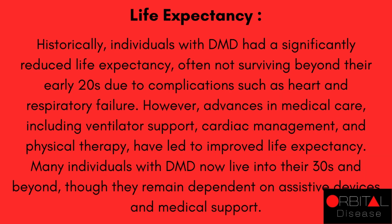Life expectancy: historically, individuals with DMD had a significantly reduced life expectancy, often not surviving beyond their early 20s due to complications such as heart and respiratory failure. However, advances in medical care, including ventilator support, cardiac management, and physical therapy, have led to improved life expectancy. Many individuals with DMD now live into their 30s and beyond, though they remain dependent on assistive devices and medical support.